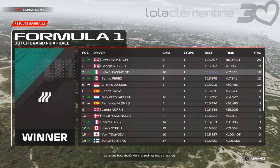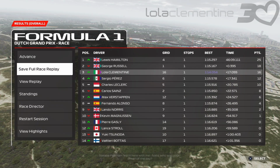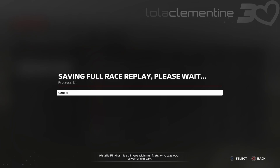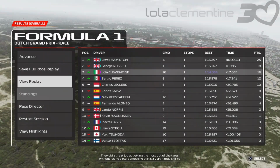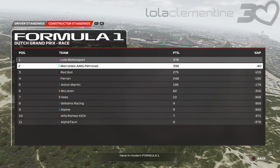How the driver standings have changed. Surfer Girl increases their championship lead. So then, Natalie Pinkham, who would you rank as your driver of the day? I have to give it to Surfer Girl. They did a great job at getting the very most out of the tyres without losing pace, something that's a very handy skill to have in modern Formula One.